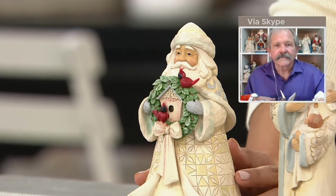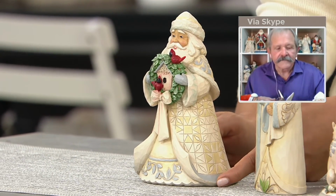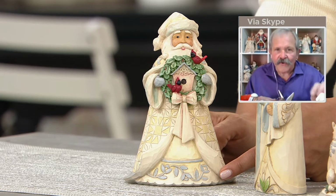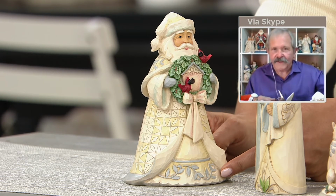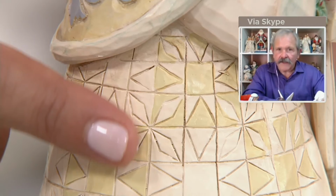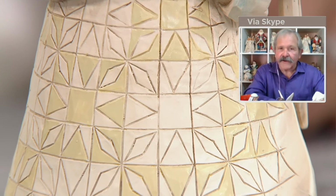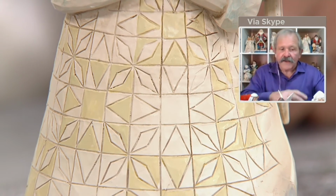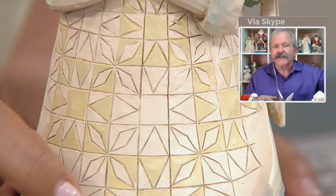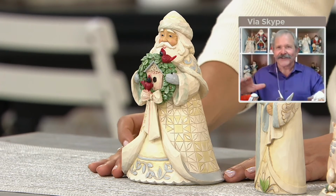Let's dive into this Santa, because Jim, here's where you see some of your quilting pattern that you're so known for, and I love the little pops of red in the cardinal. Well, I always like to tell a story even with the symbolism that the quilt represents. This is a winter garden pattern. It's based on the 8-pointed star, which I use so frequently. The quilters out there will recognize it. So I always try to put something that relates to the season or to the subject in there, kind of a secret message between me and all the quilters out there.